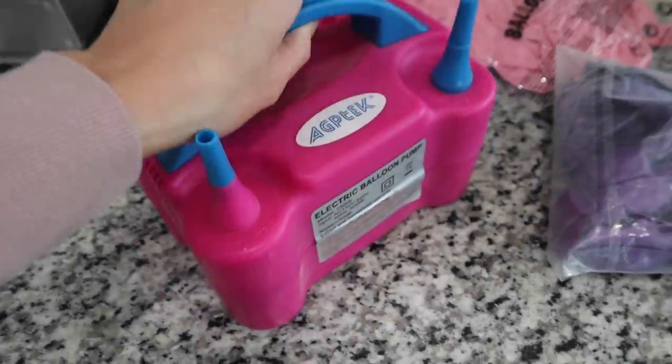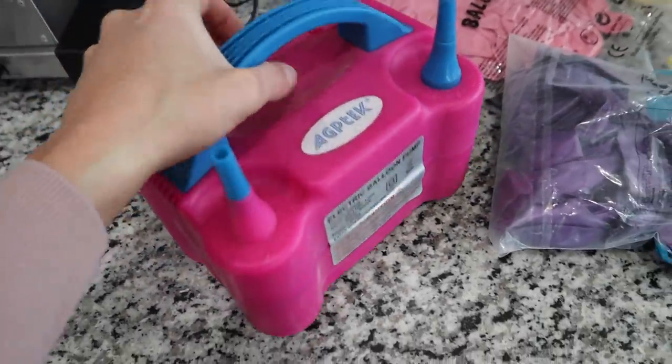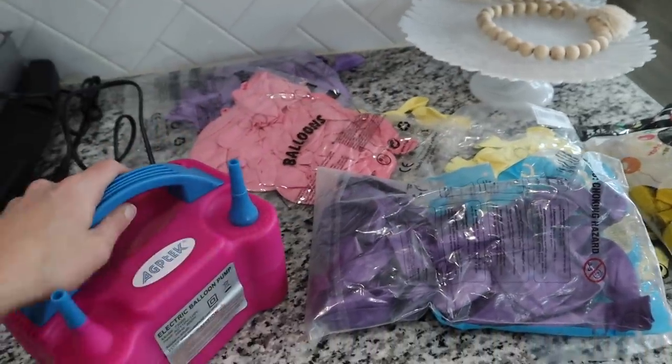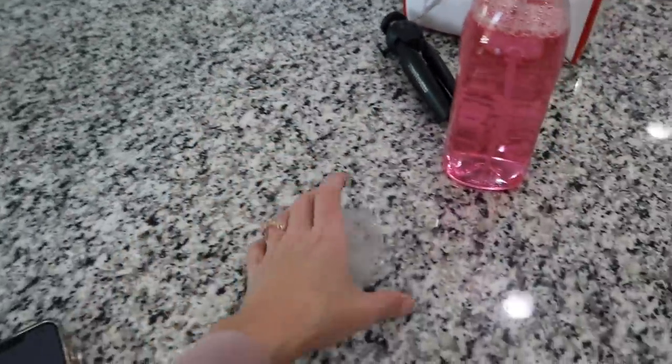So this is Old Faithful right here that I've used for all of the kids' balloon garlands. I got this on Amazon, I think for like $20, so it was pretty inexpensive. The first thing I'm gonna do is go ahead and blow up as many balloons as I need. Depending on your size garland will obviously depend on how many balloons you'll need. I'm probably going to use the whole balloon tape. This is what it looks like right here.